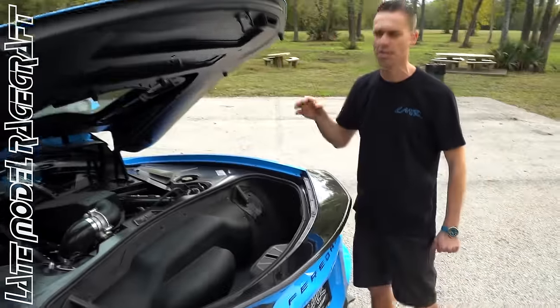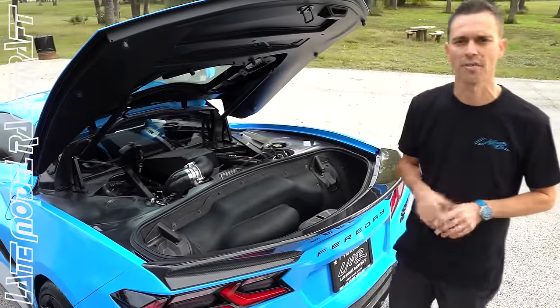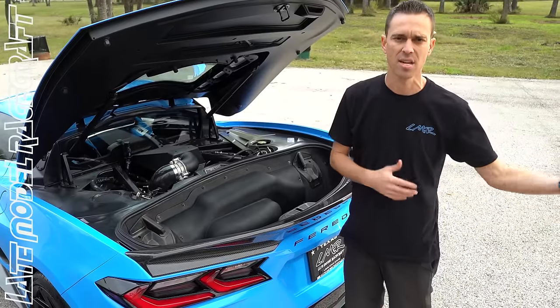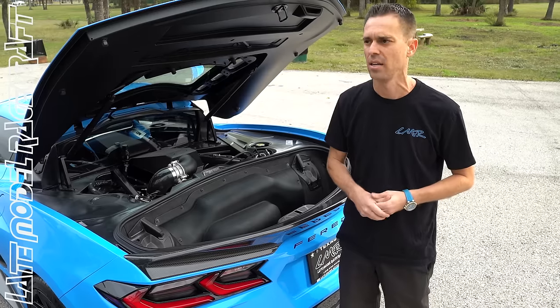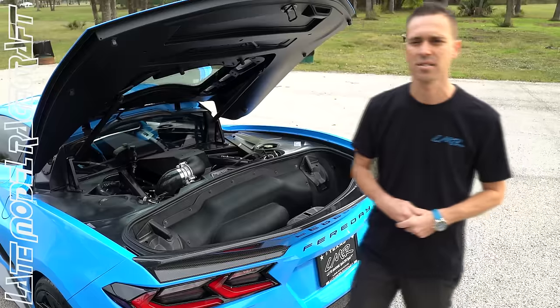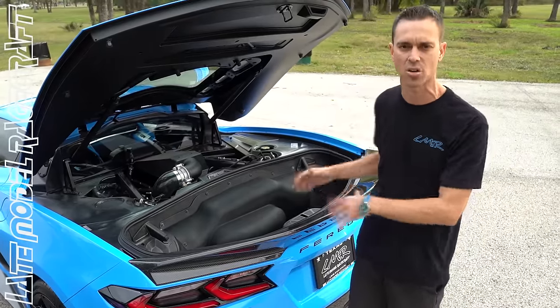Mr. Corey's 23 C8 Corvette, he originally contacted us for our 700 horsepower supercharged package, and after doing more research and talking to our sales staff, he then inquired about a Fereday C8 Corvette. I gave him a phone call and we discussed for quite a bit his needs and goals and what he wanted to get out of this car, sending it to us.